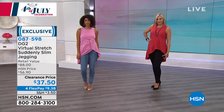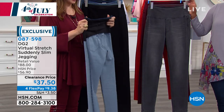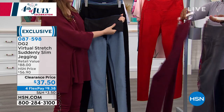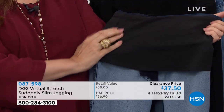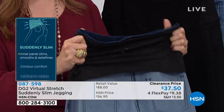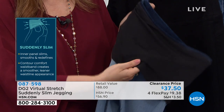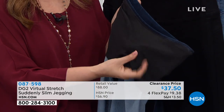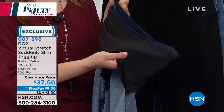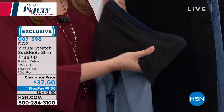Okay, here's the dealio. Are you ready? These are called Suddenly Slim for a very good reason. There is a secret in these pants. That sounds very funny, doesn't it, Tamara? But this is the Turbo Mesh shaping panel that is built in. So you have shapewear built in to these jeans in Virtual Stretch. They are a jegging, so you just pull them on up. And see this right here, which is stitched on the sides and right here, so it's not going to roll up. It's a very advanced technology in this silky, strong fabric. This is no joke, okay? This will hold you in. I like it. It really does the trick.